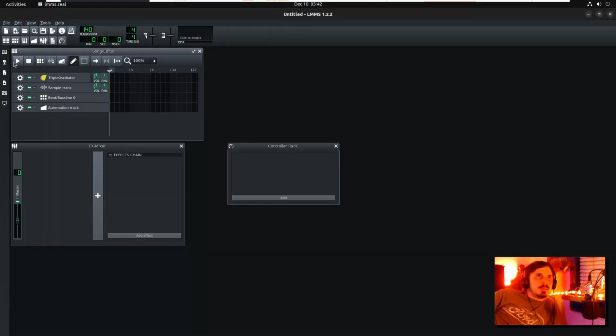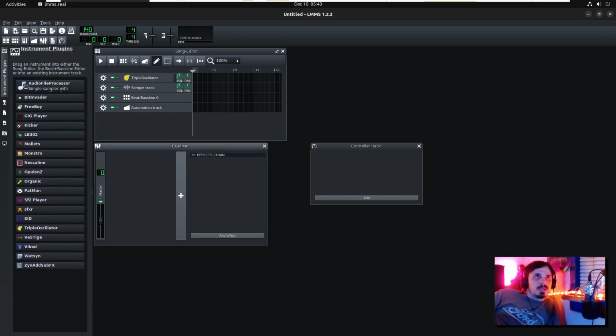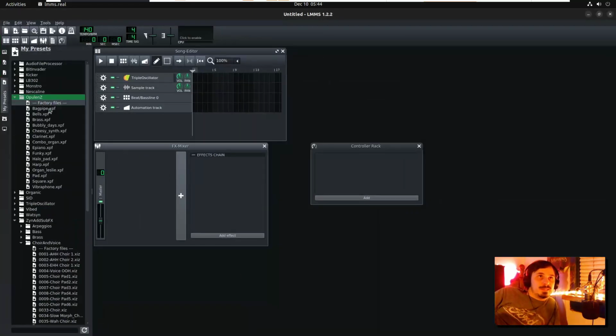So I got LMMS and I have it configured to use Jack, and if Pipewire works the way it's supposed to work, when I click one of these samples, it should play. And voila, that's really awesome, because I selected Jack and I don't have Jack installed, but it works. And if I were to switch it over to ALSA or Pulse Audio, Pipewire is going to automatically grab that and translate it. So there's no complicated configuration anymore, and that is awesome. I gotta say, I'm so happy about that.